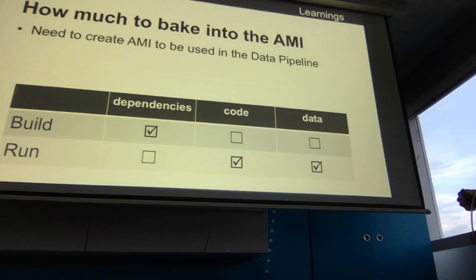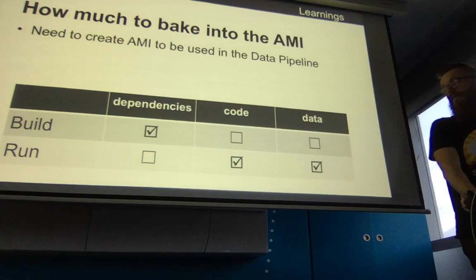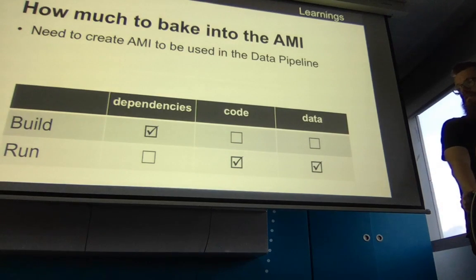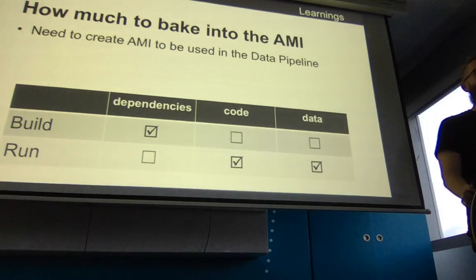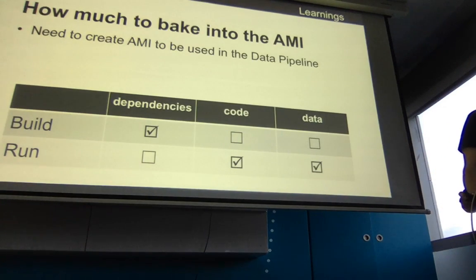What we ended up doing is having, as I mentioned, dependencies at build time. So we put them inside the AMI, and then the code and the data, that's the input data that needs to be processed, we're gonna fetch during the runtime. So we have the data on S3, we have code in Artifactory, our artifacts, and we're gonna fetch it. It shouldn't take too much time, and it's kind of easier, at least at the beginning, not to manage another process for taking AMIs every time there is a release, code release, data release, having AMIs with everything baked in.